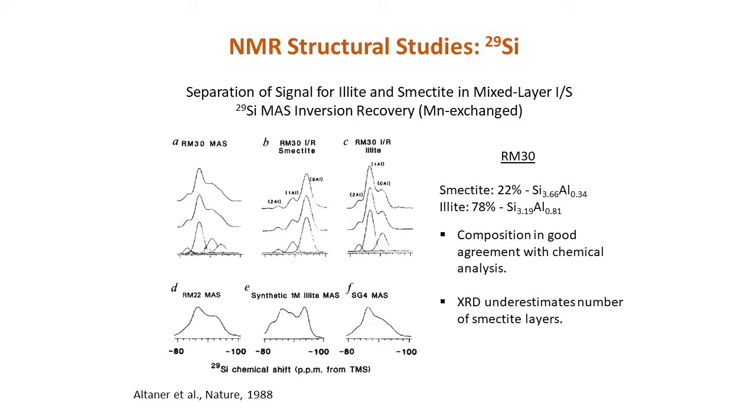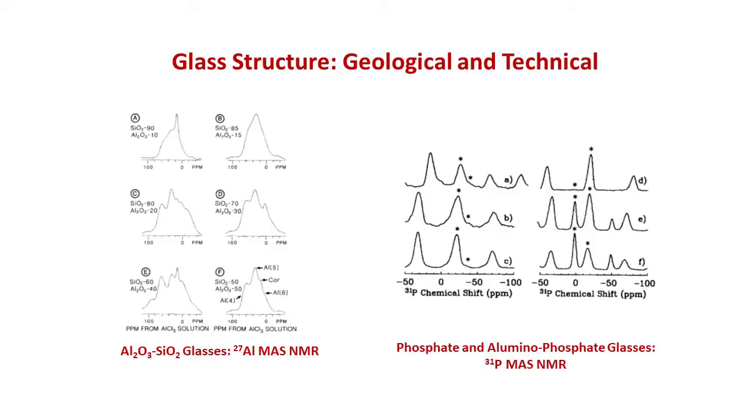Okay? So we did a lot of that with just fundamental kind of aluminosilicate chemistry, I guess. We also did a lot of work on glasses.